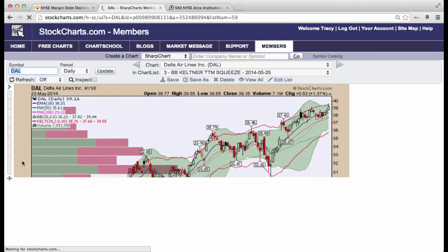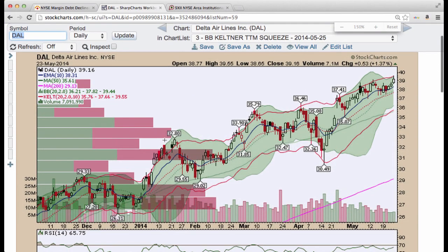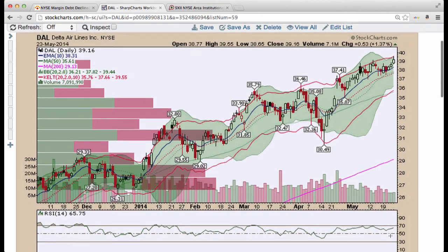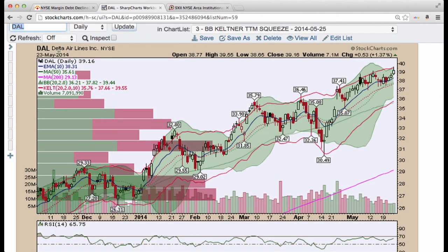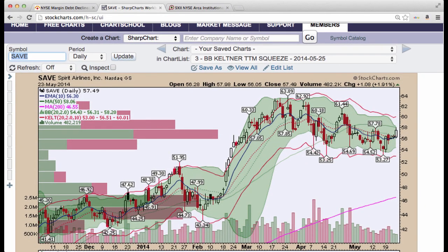Delta, if we take a look at that chart, continues to grind higher. Note the Keltner channel is pointing higher. All the MAs are moving higher. MACD is bouncing here at the 0 line, and Stochastics is pointing higher. If we look at SAVE, Spirit Airlines, back above the 20 period after a period of consolidation.